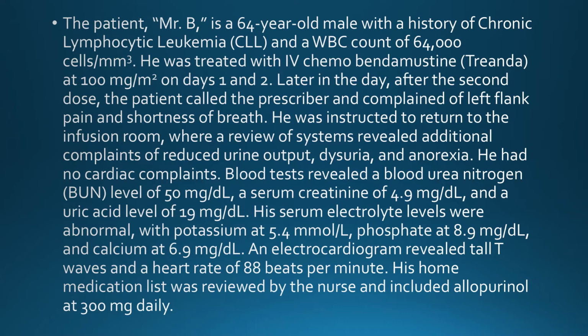and shortness of breath. He was instructed to return to the infusion room, where a review of systems revealed additional complaints of reduced urine output. So his urine output is down. He's having dysuria and anorexia, so he has no appetite. He had no cardiac complaints.